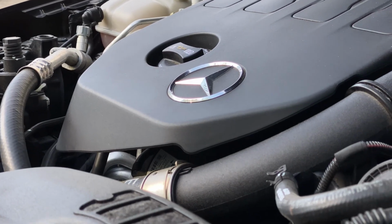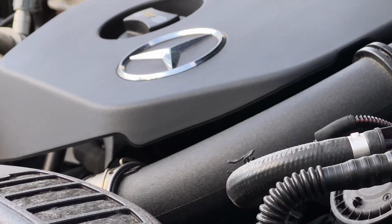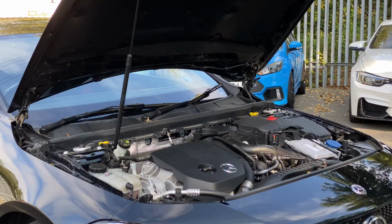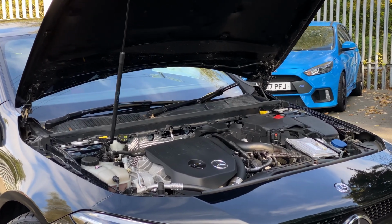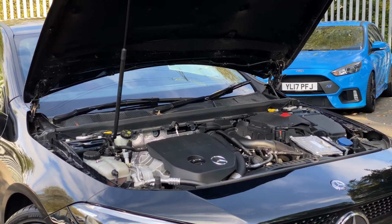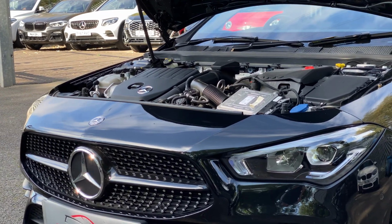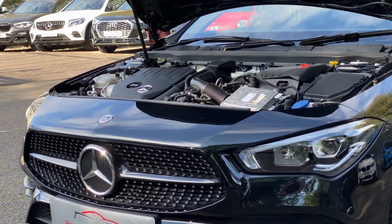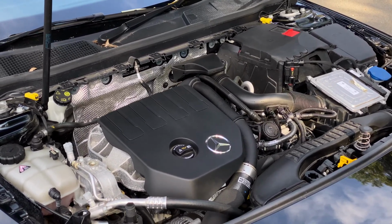In the engine bay, you'll find a Renault engine. I wouldn't worry though, as people have said good things about this power unit. With 136 horsepower and 200 Newton meters of torque, we'll have to see if it provides the effortless Mercedes driving experience later. But first, let's check out the 30 to 70 screen.